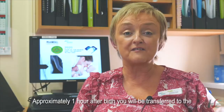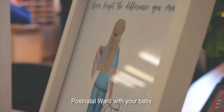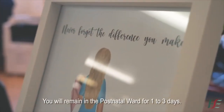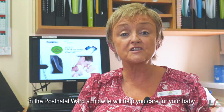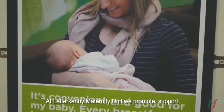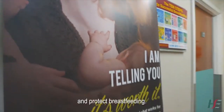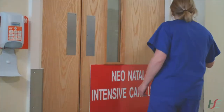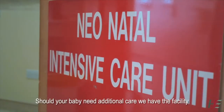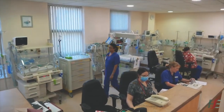Approximately 1 hour after birth, you will be transferred to the postnatal ward with your baby. You will remain in the postnatal ward for 1 to 3 days. In the postnatal ward, a midwife will help you care for your baby. At Letterkenny Maternity Unit, we promote, support, and protect breastfeeding. Should your baby need any additional care, we have the facility of the neonatal unit on the maternity floor.